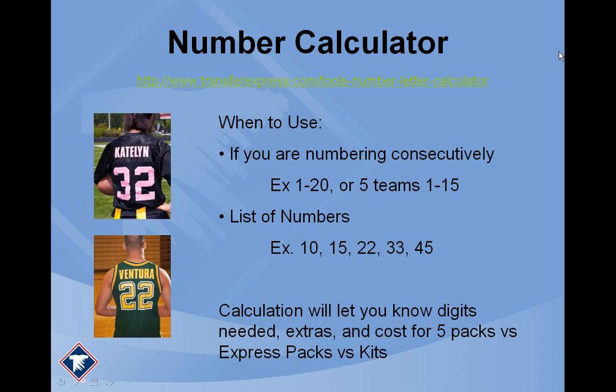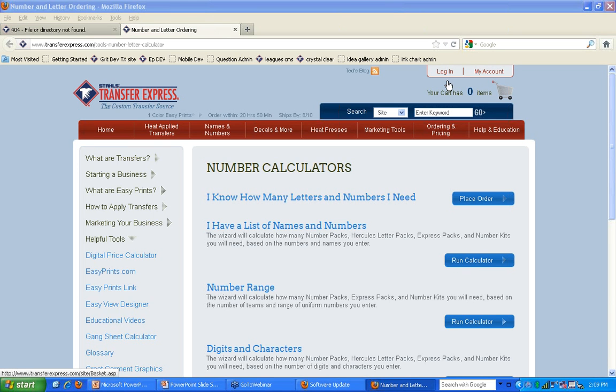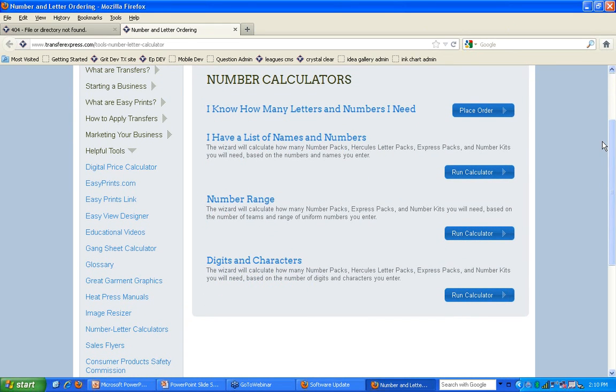So what we're going to do is click this link here, and we're going to pop out to the website and give you an example of the number calculator. Give it a second to load. Okay. So now you'll notice there are a couple different options right off the bat, depending on where you're at, depending on what you know.